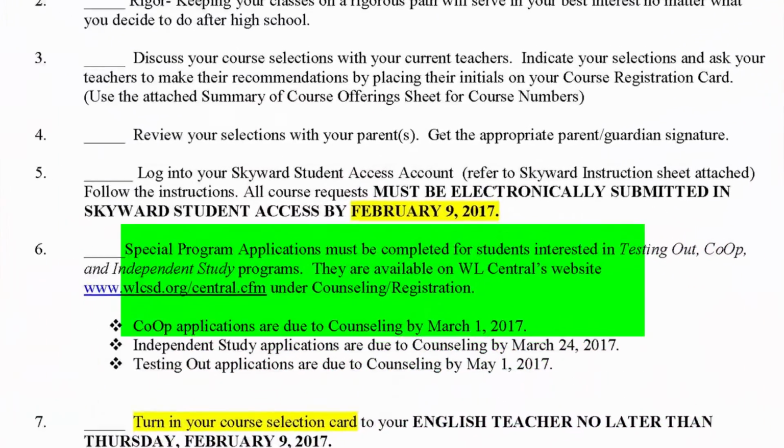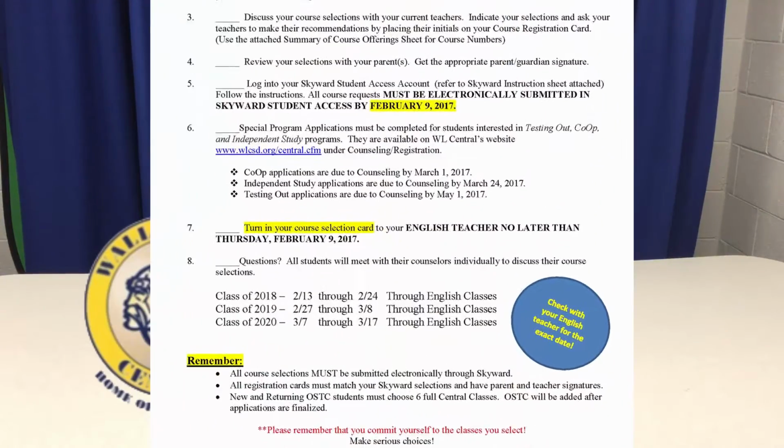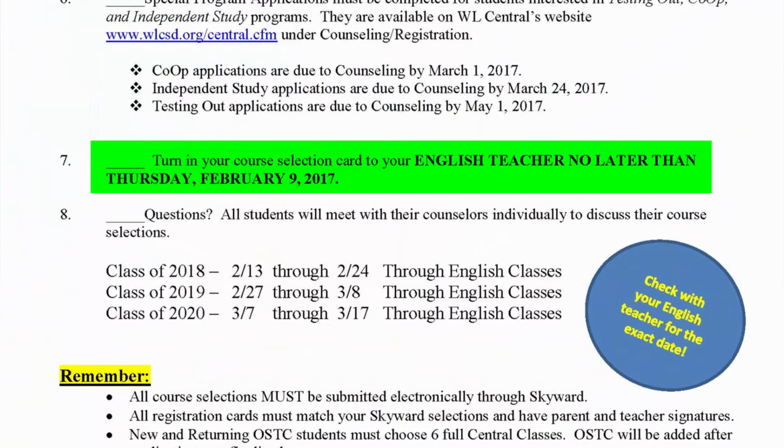You see that there's a deadline on when to submit those classes online on Skyward. February 9th. Today is the 1st of February, so that gives you 8 days to complete those steps and make sure that you have everything completed and entered into Skyward by February 9th. Your registration card is due back to your English teacher. You will turn it in by February 9th. So be sure to get that done. Make sure your card gets into your English teacher. Students who do not have a card turned in will not get a schedule. You will go to the bottom of the pile.